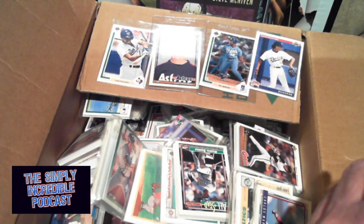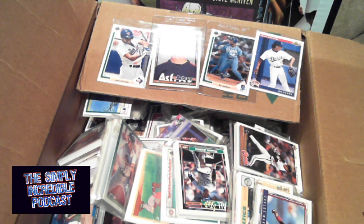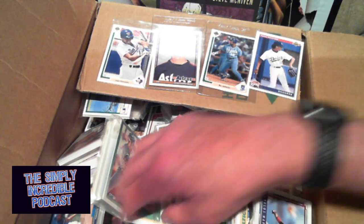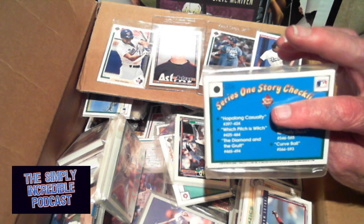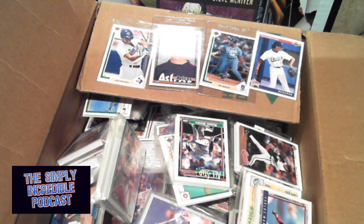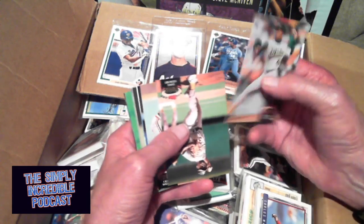Let's go to another pack of these. '92 Stadium Club, if I can get the pack open. There's another pack of Looney Tunes cards. I just put those aside. You know, when I'm done with this, I'm going to see if I can get a whole set of those Looney Tunes.